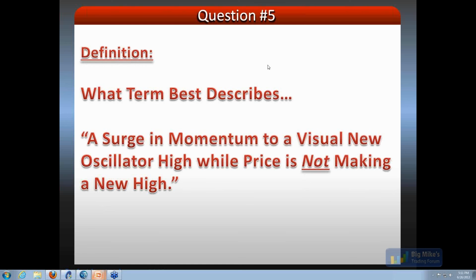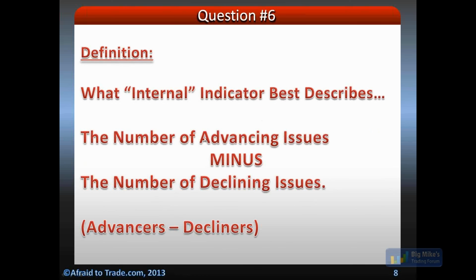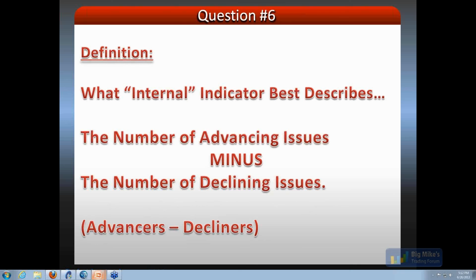Okay. Number 6, ready? The 6th person who is correct. Which internal indicator best describes the number of advancing issues minus the number of declining issues, which is advancers minus decliners? Question number 6. Breadth is correct, and we have 1, 2, 3, 4, 5, 6. Is it BP? I'm thinking. Do a double check there. Isn't it Mark, or did I miss one? LH, Greg, Scott, Peter, and BP. Oh, I didn't see Peter. Yep. So BP, capital B, capital P. Okay. BP needs your username.